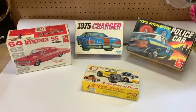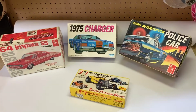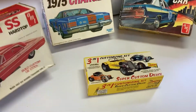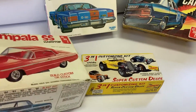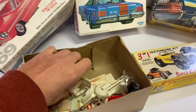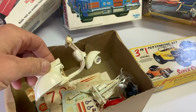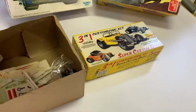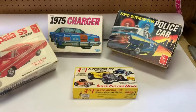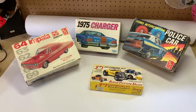I acquired these 4 vintage model kits on an online auction. It's a little town in Iowa, about 40 minutes away, among other things I bought at that online auction. Unfortunately, none of the models are correct. This 64 Impala has actually got a little Vespa model, which is valuable in itself. So none of the kits are actually what they are. They're just a bunch of odds and end parts. But the boxes are nice. And I was able to get $40 for these.